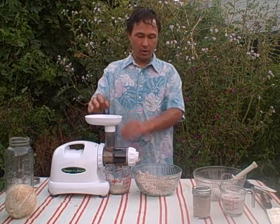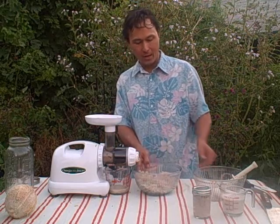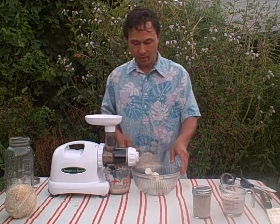Once I process all this coconut, what I like to do is take this fiber that we've created and run that back through the machine. This will give us a further pressing of the oil.